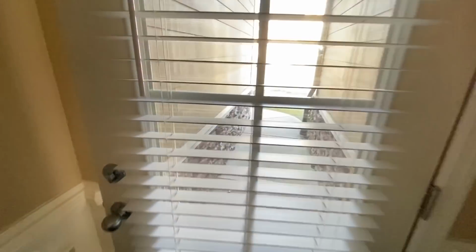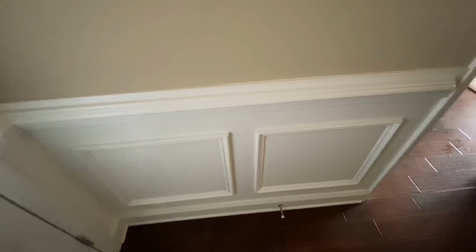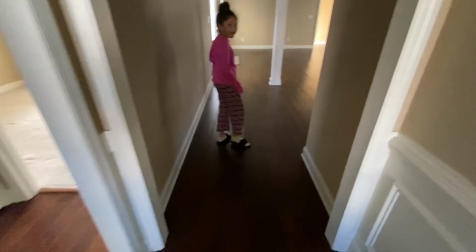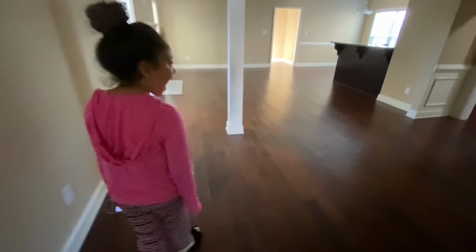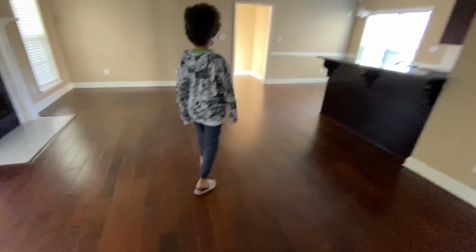House number 1 was definitely my favorite. This was the front door. I loved the blinds. I loved the window. I loved that it let in extra light. I love the chair rail. I love the fact that it actually had a hallway. To the left were a couple of bedrooms and a bathroom, and I'll show you that in a little bit. But here it is open to a big, large dining room, a nice, large living room.